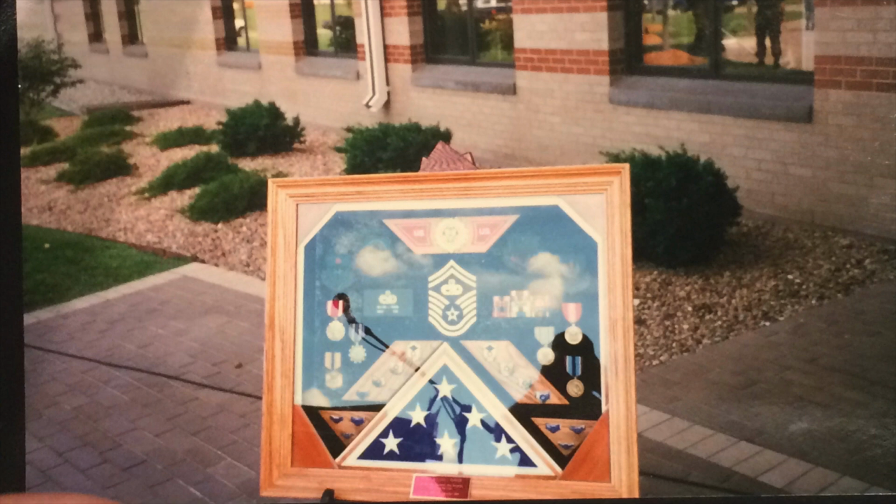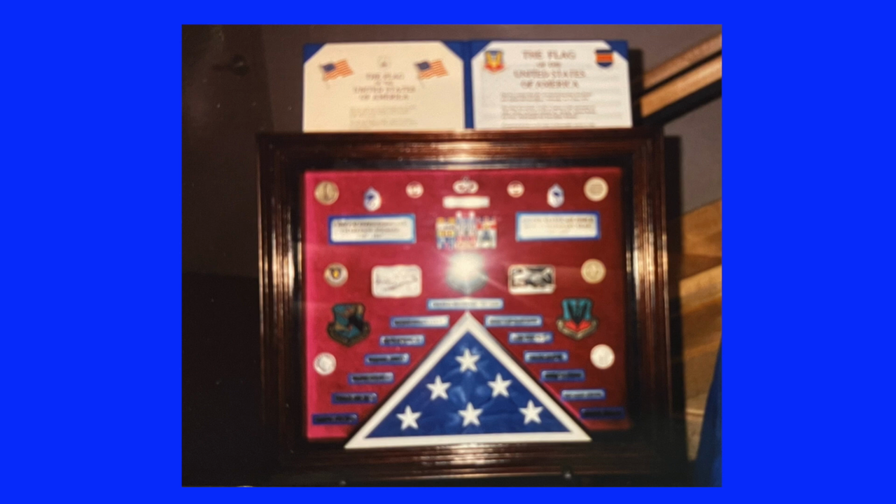I was so surprised when the compliments poured in, people saying, "This is the best shadow box I've ever seen." This is Chief Mikow. He's the one who asked me, "Can you build a shadow box?" Now I had to build more. His was the number 2 shadow box I ever built. He was so pleased with it, he paid me $300. That's 3 times the going rate at the time.